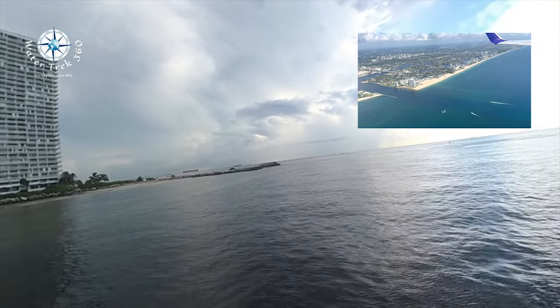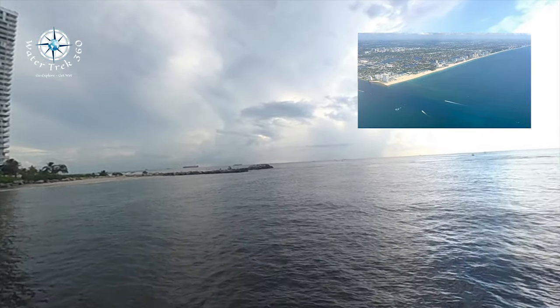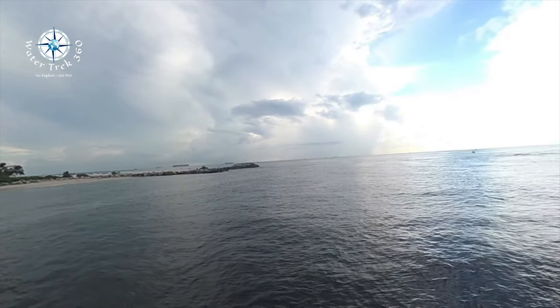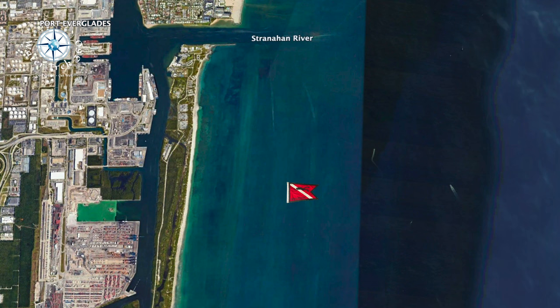On this day, we were doing 2 reef dives. The first was Hammerhead Reef. Do check out my recent video on that. The second site here is called Barracuda Reef. This reef is closer inshore, 20 minutes or so out of the inlet.